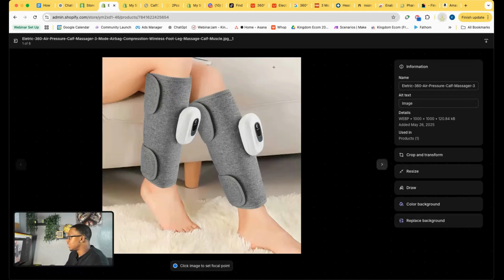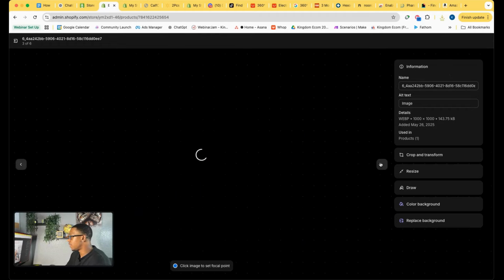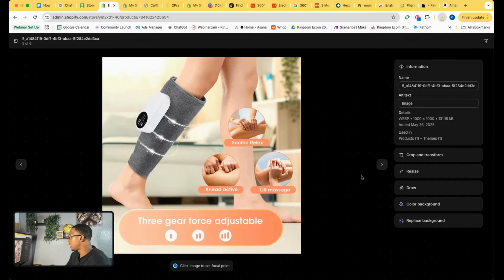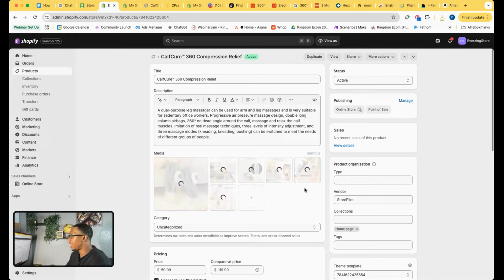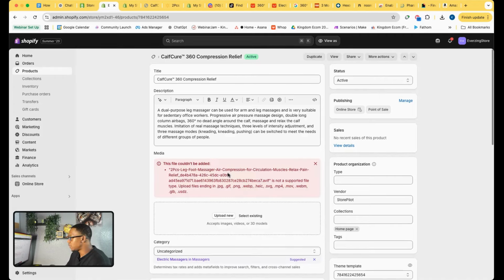This is just me. You can skip past this if you've already done this, but this is the important part. This is how we get these high conversion rates. I come here, download. I'm just downloading these images to be able to have them exactly how we want them to be. And then voila. All right, so now we have those. The reason I'm deleting these is to be able to put them in the way that I want them to. So I liked this one. This would be my first one.